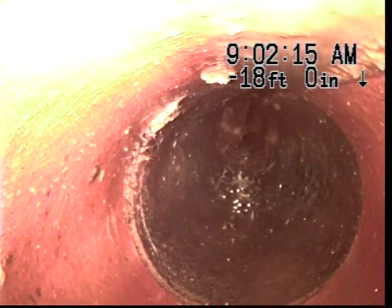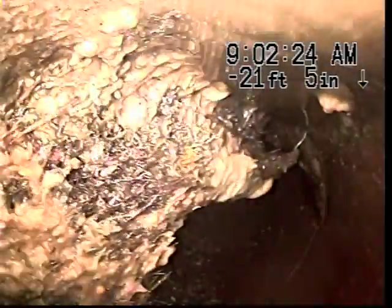Big one there. That's what a clean seam looks like with no roots coming in. You see that seam, the two different colors of the pipe right there? That's where a seam is. That's what it'll look like after jetting, or close to it. Again, massive root ball.